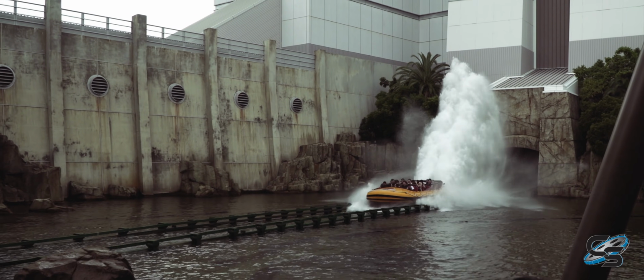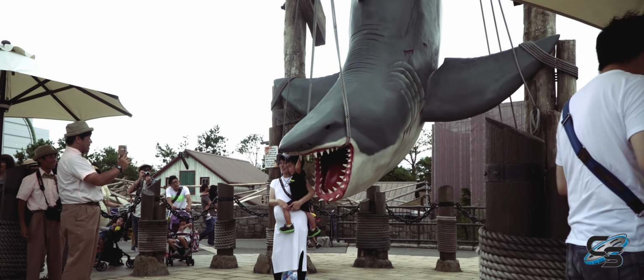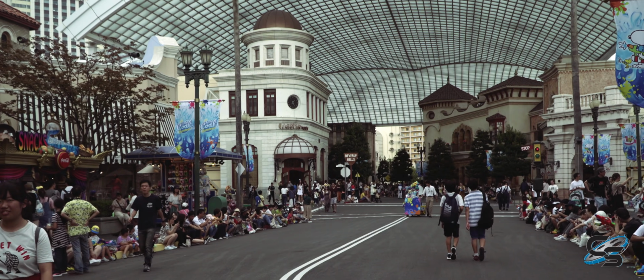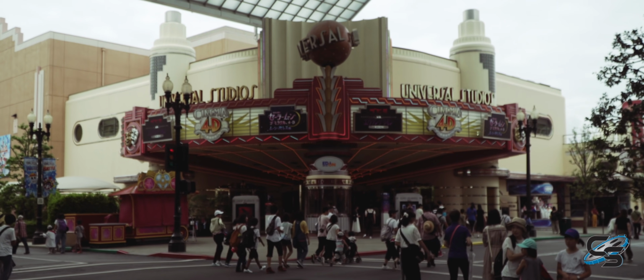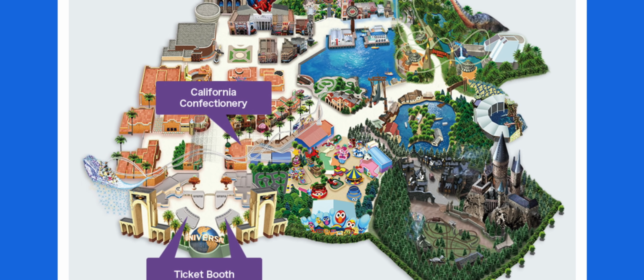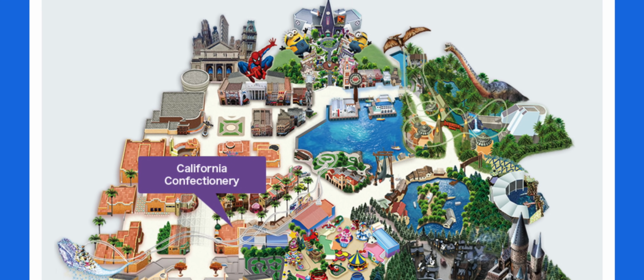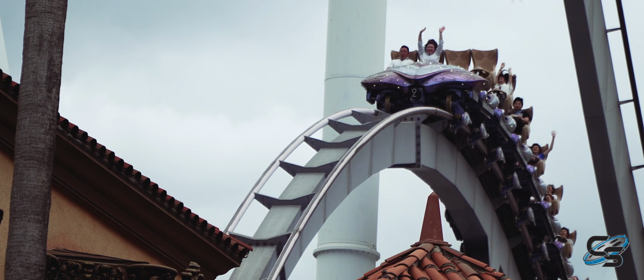When I was walking around this place, one of the things I said was this place really combines the best of all the Universal parks. Unlike Universal Orlando Resort, this is only one park, but it has a little bit of everything. It has Harry Potter, Spider-Man, Jurassic Park, Minions, Jaws is still there, as well as some other nostalgic attractions and modern day thrill rides. So this is going to be my full in-depth review.